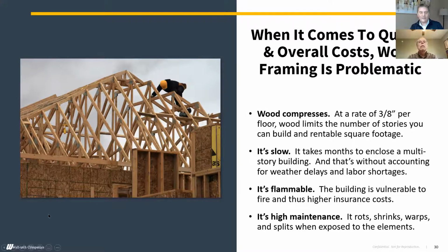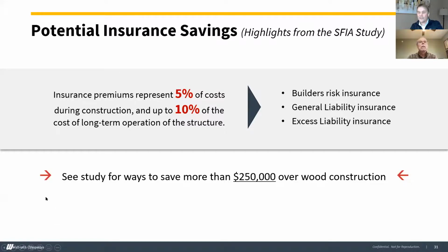And then when you look at SFIA, which is the Steel Framing Industry Association, the savings on insurance most of the time gets overlooked. Most people don't know about the benefits, but when you look at the builder's risk, general liability, and excess liability insurance, the insurance premiums represent 5% during construction and 10% of the long-term operation of the project. And when you have a non-combustible project, that can factor in some savings to the owner of the facility.